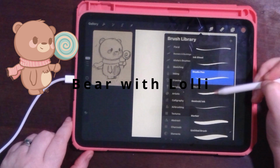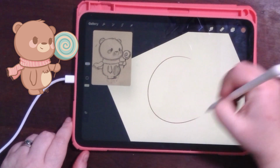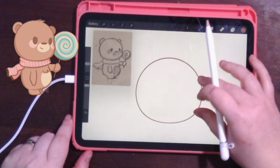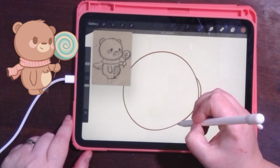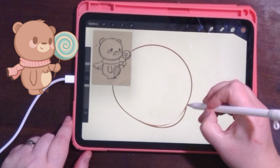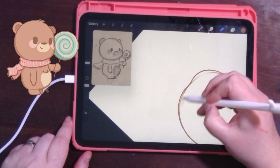The bear. Yeah, the little lollipop bear. I thought this guy was cute. I don't know why I put a little scarf on him, but I did. Most of him is a head. And you can always tell my favorite part, right? I do the head first all the time with the face.